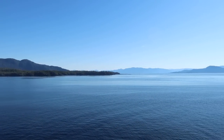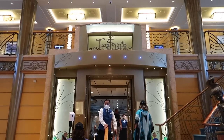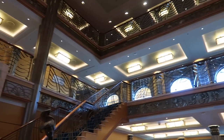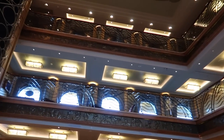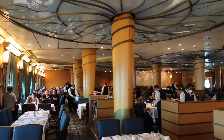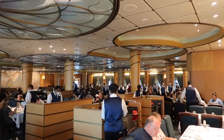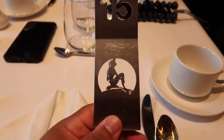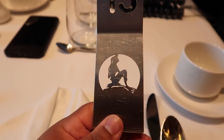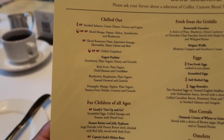Quite a difference from a few days ago when we were at Dawes Glacier and I was freezing my butt off. Time for breakfast at Tryon's, a nice empty atrium as well. Love to see it, it is a gorgeous morning. One little detail that I never noticed about Tryon's is our table numbers has a little outline of Ariel on it.